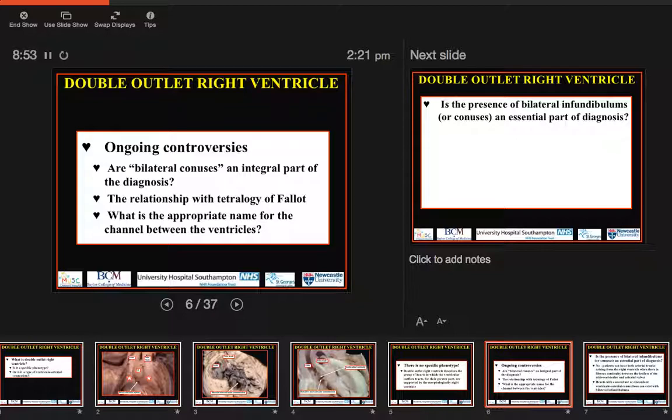And indeed, that is a paper that Becker and I wrote many years ago when we first described atrioventricular septal defect. And we asked the question, would a rose by any other name smell as sweet? I'll come back to that in the setting of double outlet right ventricle, because I think the understanding of what we're going to call these channels helps you to understand the entity in itself.